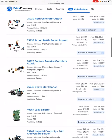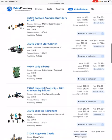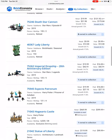And then we have the Hoth Generator Attack set, which has gone up in value by about 25%. And then the Action Battle Endor Assault set, which has gone up by about 31.3%. And then we have the Captain America Outriders Attack set, which has gone up in value by about 47%. And next up, we have the Death Star Cannon set. I have quite a few of these in my LEGO investing collection, 8 of them. And they have gone up in value by about 33%, which is pretty good.